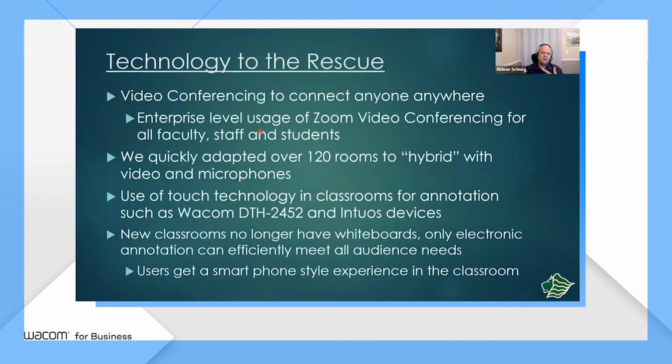So how does technology play in this world? How can it rescue universities across the board? Well, video conferencing obviously is key. We have adopted an enterprise Zoom license for our university where every faculty member, staff member, and student has a Zoom license. This includes webinars that we host, many meetings, and we do live streaming all the time, Facebook, YouTube, pretty much all the modalities that are available out there, because this is how we have to reach our customers, which are our students.